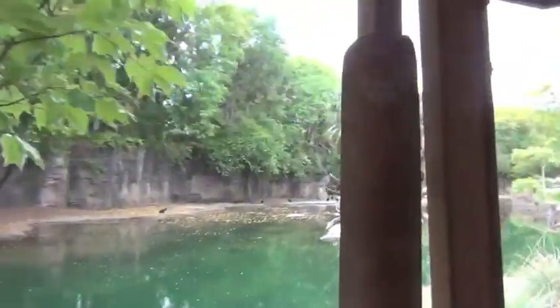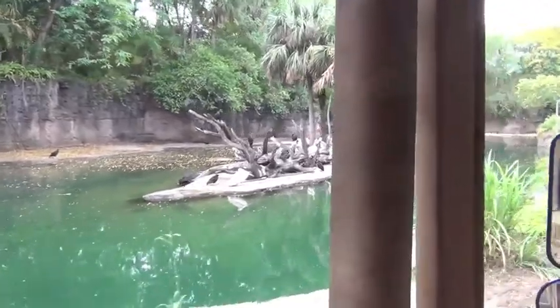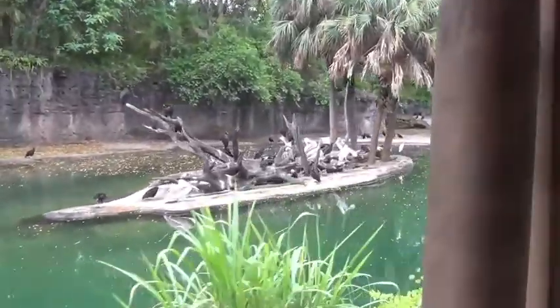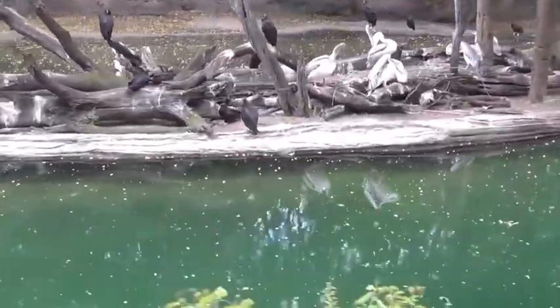Not very visible. Let's head to the other side of the island. Looks like there's one in the water there. The large gray and white birds with the really big beaks are pink-backed pelicans. They live in colonies and they work together to herd fish into shallow water for easy feeding. There you get a pretty good look at a couple. Oh yeah, for sure.